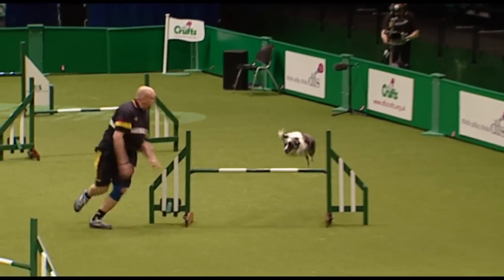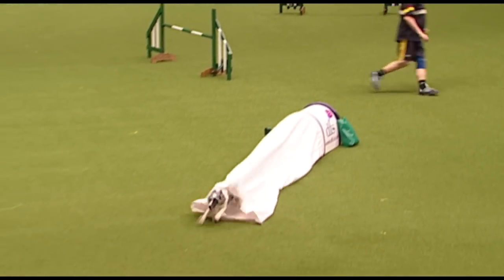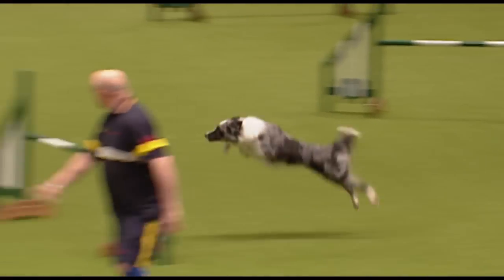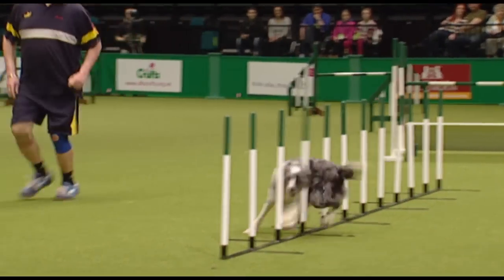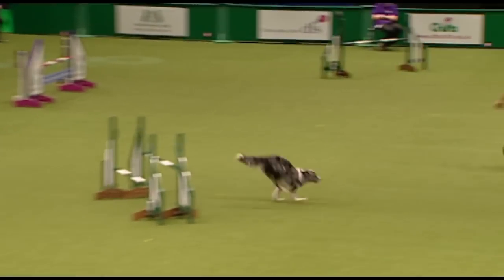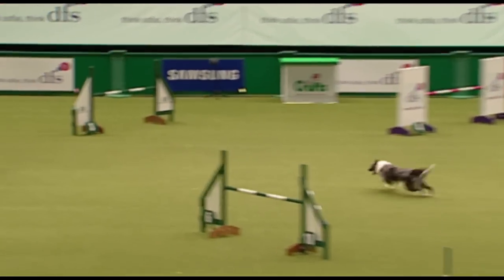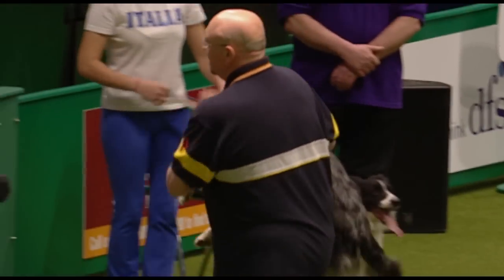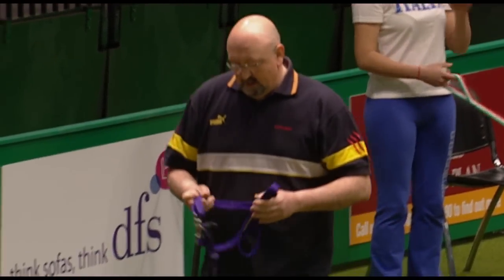First time at Crufts. This wonderful international competition is now so popular, some 6 or 7 years in these wonderful DFS Crufts Championships. Into the weave poles. Look at that. Just a glimpse of what this dog is capable of, but it's not to be today. Elimination, I'm afraid, and give him a hand. Great to have him here. Edward Guillard from Spain, Barcelona, with Mambo.